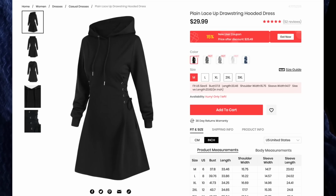It is very cute, nice and flowy. I also love how soft this is too. Next up we have the plain lace-up drawstring hooded dress for $29.99. I got the color black and size medium.